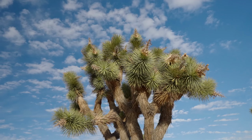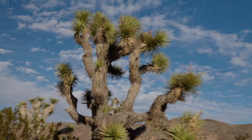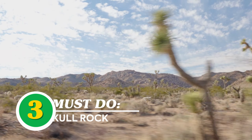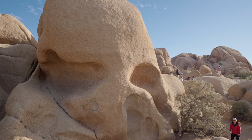We're finally just now starting to see some Joshua trees, and they're scattered throughout the landscape. I'm getting really excited. As you make your way deeper into the park, past all those magnificent Joshua trees, bear to the left and head towards the famous Skull Rock. There are several places to park right alongside the road, and you'll start to see the famous rock formation that really does look like a skull.